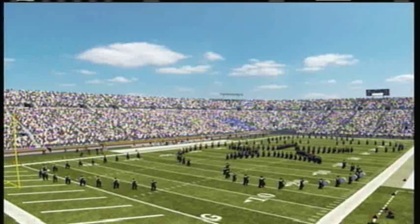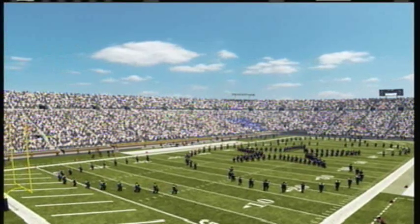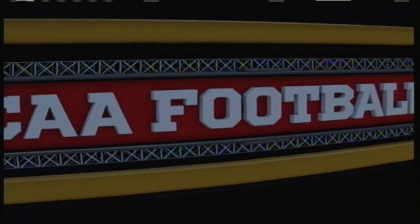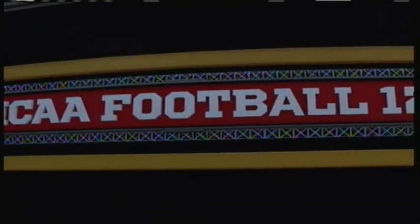Is there a more storied venue in college football than Notre Dame Stadium? We're almost set for kickoff from South Bend. Hi, everybody. I'm Brad Nessler, and I'm joined by the former quarterback, Kirk Herbstreit. And we'll also hear from Aaron Andrews in a bit.